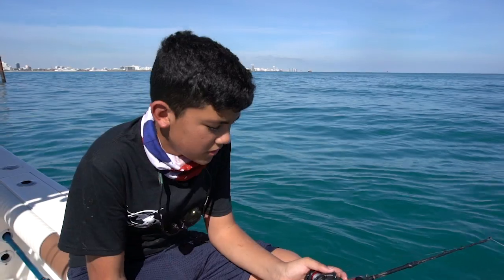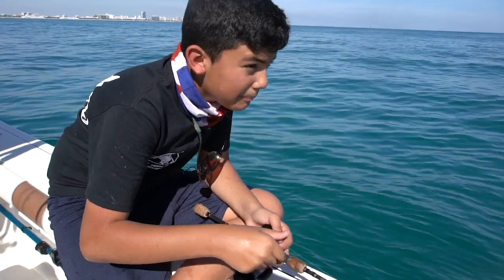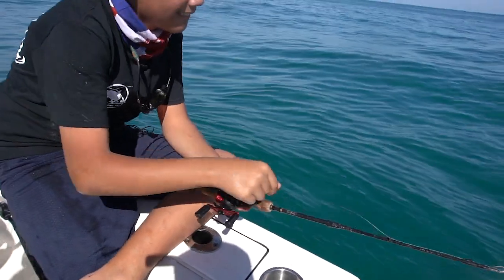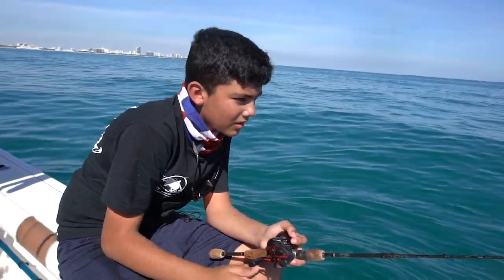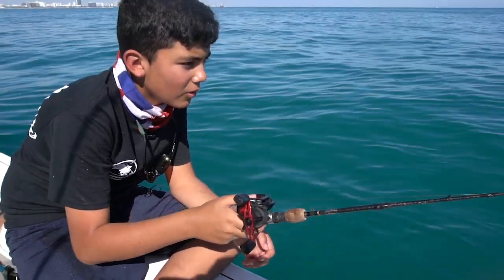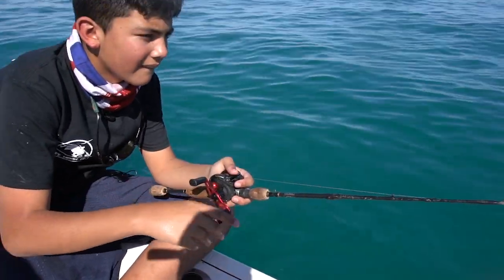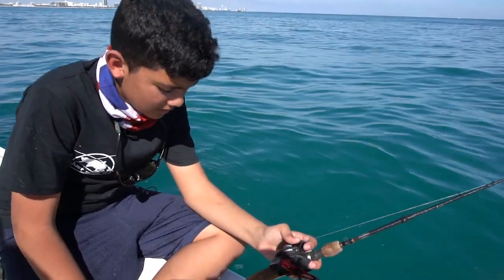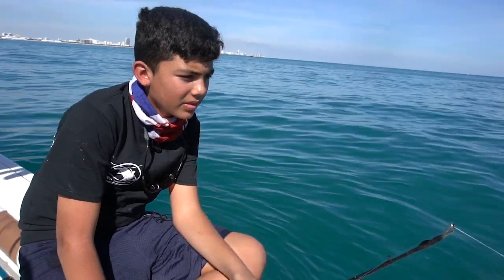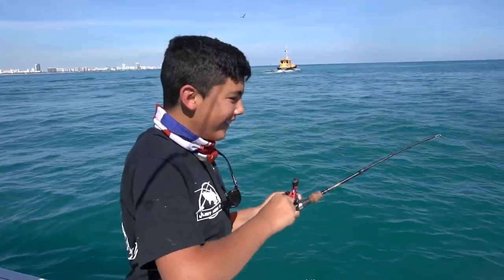All right, guys. We're gonna let it out. We're gonna let a big mackerel take it, and we're gonna catch a mackerel on light tackle. Oh, I just got eight. I think they're hitting me. Let's put it on the rod holder, because we got a circle hook on here. Come on. I think this is a mackerel.